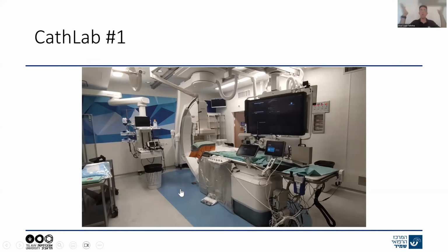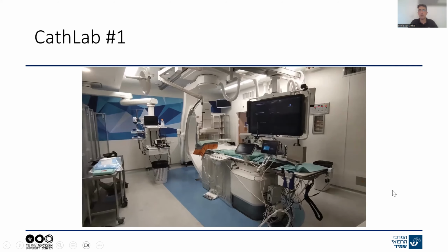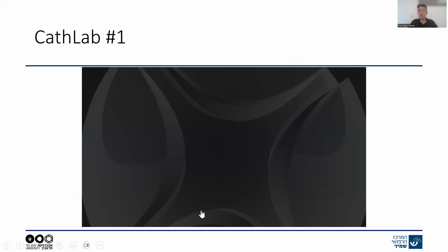Sometimes this whole light-rich environment prevents you from seeing the details on the screen. So you can turn the lights on and off as needed, and there's a dimmer light, and that really creates a very romantic atmosphere in the cath lab. So this is our beautiful cath lab.